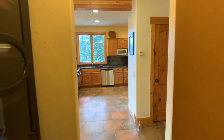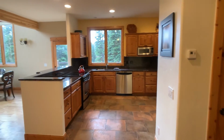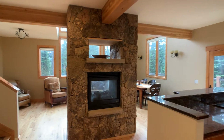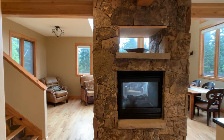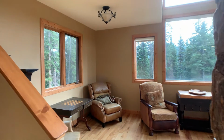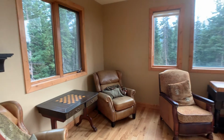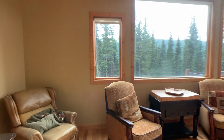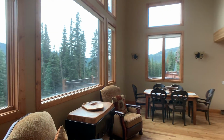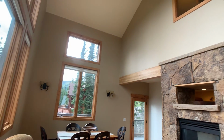Take a look at the main living area. What I really found great about this house is everything was in really nice shape. Doors looked almost brand new. The wood floors weren't scratched up. What I really loved about this main living area is all the windows, giant windows, tons of light that came through, and of course you get the amazing mountain views. Again, a very quintessential mountain home. I love these ceilings.